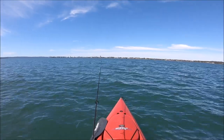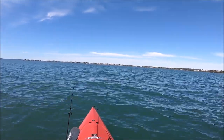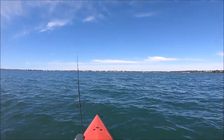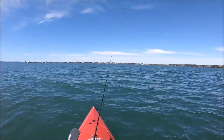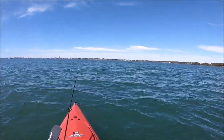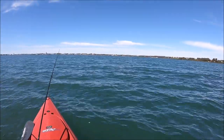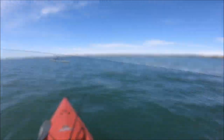Some bait around here that's getting a bit anxious. Could be on. Maybe some tailor up here, or Dan just lost a good snapper. Well, presumably a snapper. Said it was unstoppable. Yeah, it's just after 10 now, so pretty much heading in, just running and gunning a little bit through the shallows.